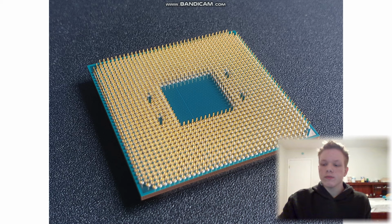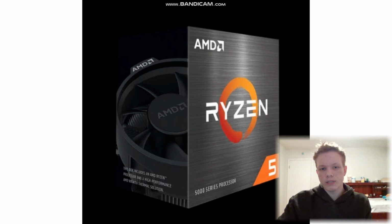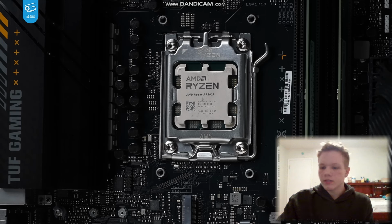Anyways, Ryzen first started with the 1000 series, and it started on AM4, like I said earlier, and it supports up to DDR4 RAM and around 2666 clock speed of the RAM. And then AM4 ended with the 5000 series right here, which was a very powerful series, and it's still used today, even if it's a lower chipset. And it's been replaced with the 7000 series, which uses AM5, like I said earlier.